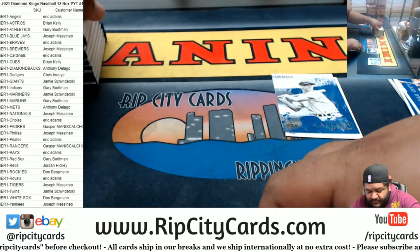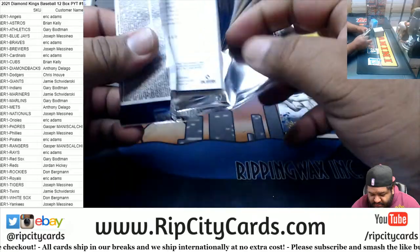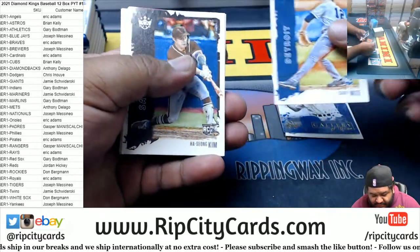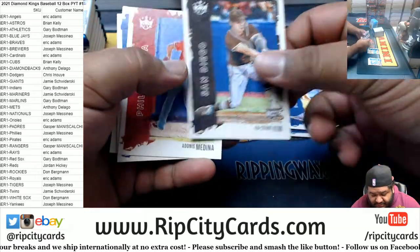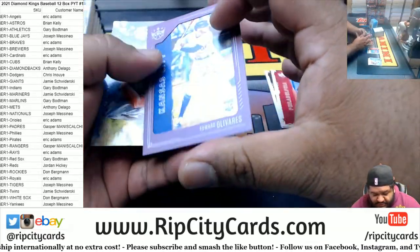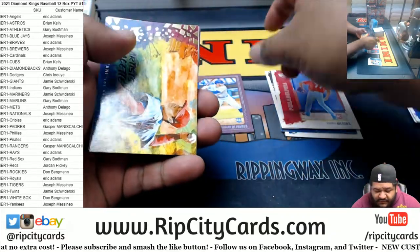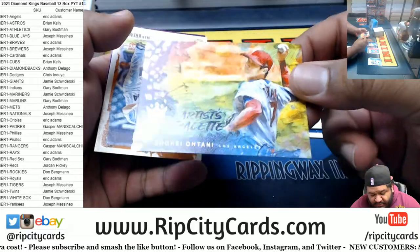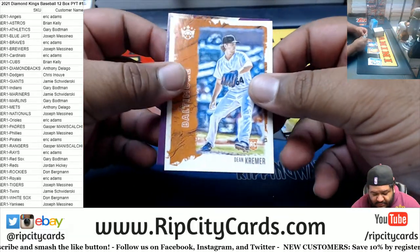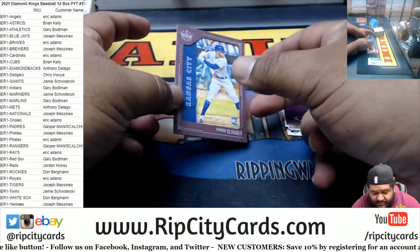Okay. The design is, I would say, significantly different from last year's. Bunch of rookies there. We got a Palom frame, Edward Olivares, the artist palette, Dean Kramer, Madrigal.